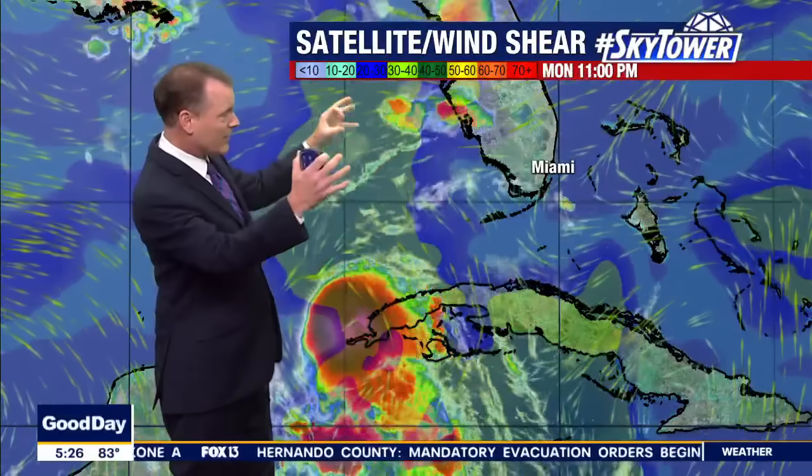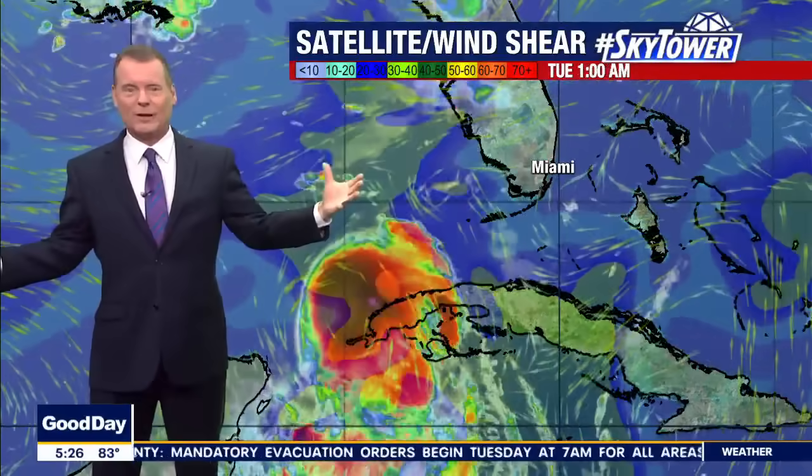Let me show you something about wind shear. We talked about how wind shear has been blowing everything to the eastern side of this particular storm. Watch what happens when the wind shear starts to relax. You see all this yellow up here as it starts to kind of fade away? That's wind shear. Watch as it goes away. Boom. Big thunderstorms develop. So the one thing that's been limiting this storm since yesterday morning has been that wind shear. If it hadn't happened, this might have already been a major hurricane right now.